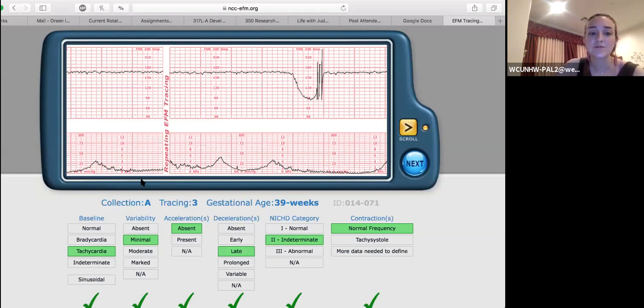Should be normal. But you guys do know that when we put on an external monitor, which we call the tocodynamometer, or tacho, to measure the contractions, we are not measuring how intense they are, okay? So it could be right. They could be saying this may be how intense they actually are, but the external tacho can't actually tell you that. If we were doing internal monitoring to measure the strength of the contractions, which we do sometimes do, it will tell us, and then we can match up what we're seeing from that reading to this reading.